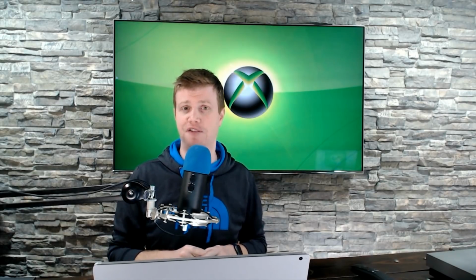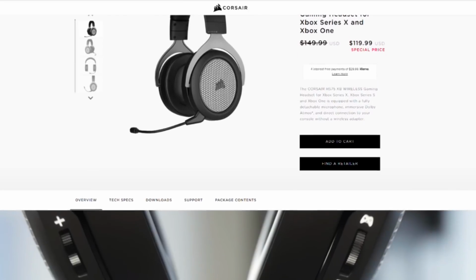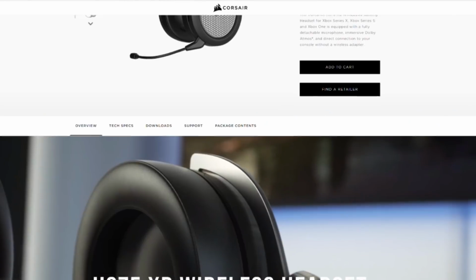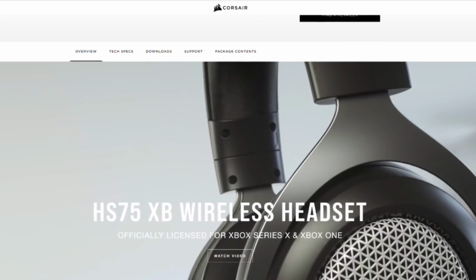So let's kick things off. First is, hey, just upgrade your headset, right? That is one of the easiest ways to really enhance your gaming experience. And there are some really good options out there. Corsair just announced the HS75XB, which we know works with the next-gen consoles. And then there are also really good options from SteelSeries, the Arctis 9X, and the Turtle Beach Stealth 700 Gen 2.